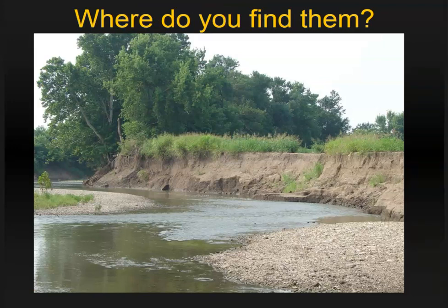Now, where do we find mussels? This picture shows a typical stream or river in eastern Kansas where mussels live. Streams are typically made up of 3 habitat types. There are pools where the water is relatively slow flowing, it's deeper, and usually you have a lot of sediment on the bottom of the pool. Then there's riffle habitats, which are very shallow and rocky areas where the water is very swiftly moving over the rocks. And then you have run areas, which connect the pools and the riffles. Mussels generally like to live in the riffles and runs of these streams. Both of those are characterized by pretty shallow, fast-flowing water with very sandy and rocky bottoms.